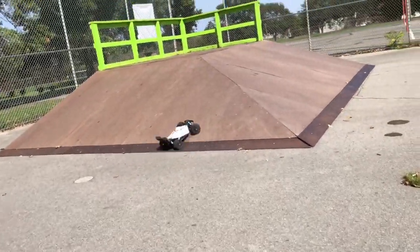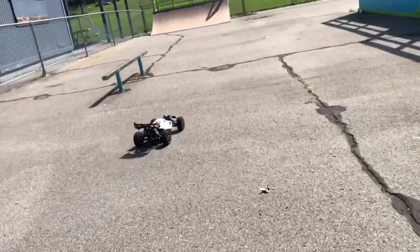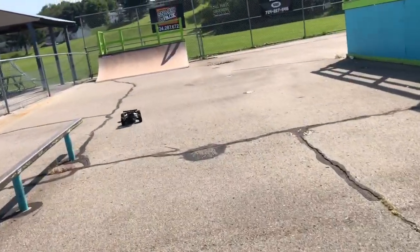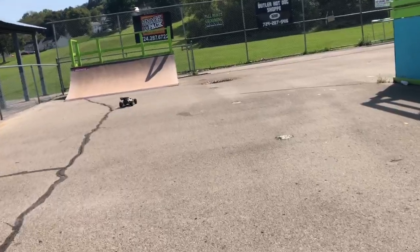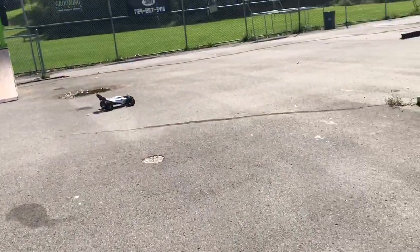All right, guys, we're going to mess around with the Typhon here a little bit. Haven't had this thing down here for quite some time. I'm going to go ahead and hit this jump. Trying to get my steering trim. I think he's pulling to the left, though. Trying to get the steering trim. I'm going to get this thing set, and I'll bring you guys back.